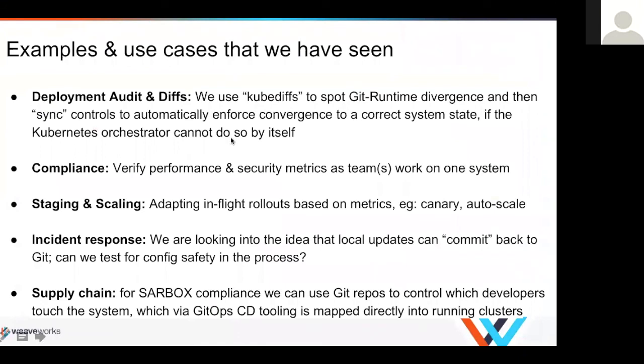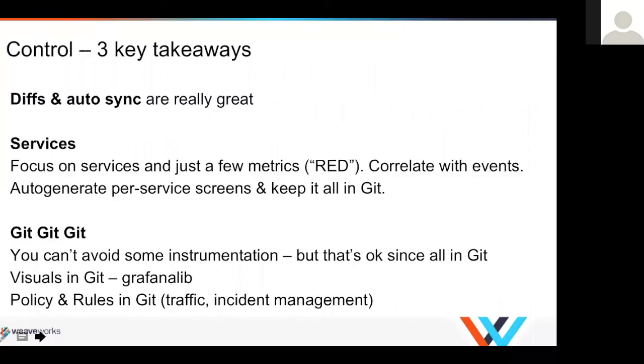And here are some other examples of control. I've got a lot of text on this page, so I won't read it all out for you, but I mentioned the diffs earlier. You can also use it for compliance. You can have performance metrics as you do a rollout, because you're in that ROODA loop of doing observability as well as doing releases from Git. And you can do this too. You can have auto scaling based on those metrics. You can do so much more. So just to wrap up on control, diffs, really important because you've got this link between observation and Git.